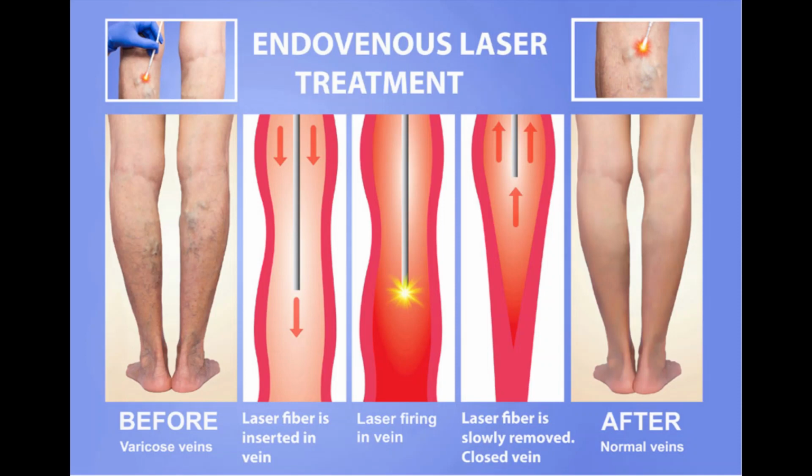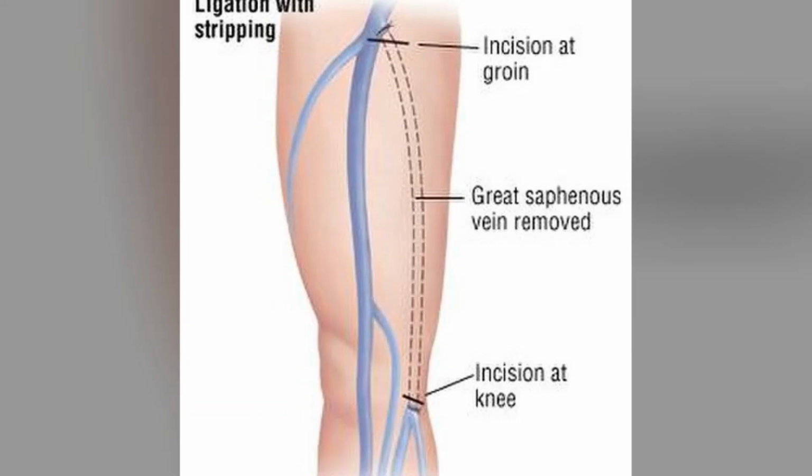Now we have another option for treatment, that is high ligation and vein stripping. This procedure involves tying off a vein before it joins the deep vein and removing the vein through small incisions. This is an outpatient procedure for most people. Removing the vein won't keep blood from circulating in your leg because veins deeper in the leg take care of the larger volume of blood.